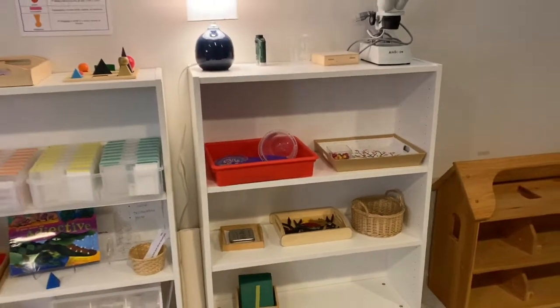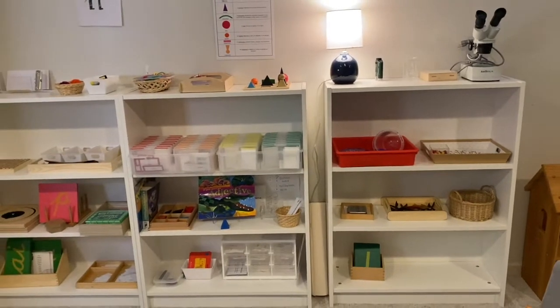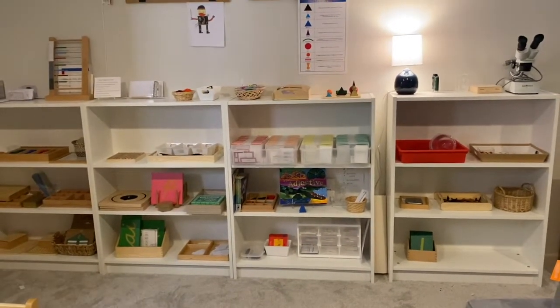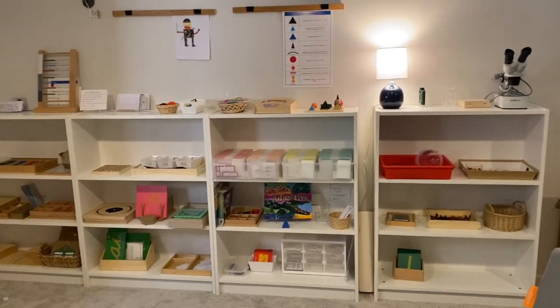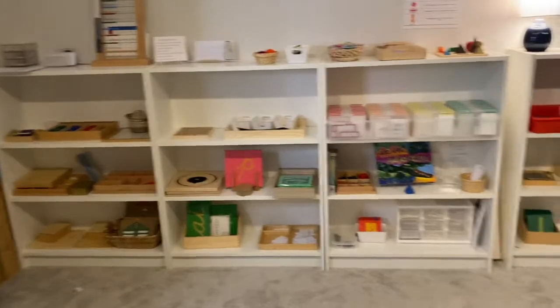And so that's it. It's just a little tiny shelf for him since he's in Children's House in the morning. So it looks like that all together. And yeah, it's been really great having it, and it's working out really well so far.